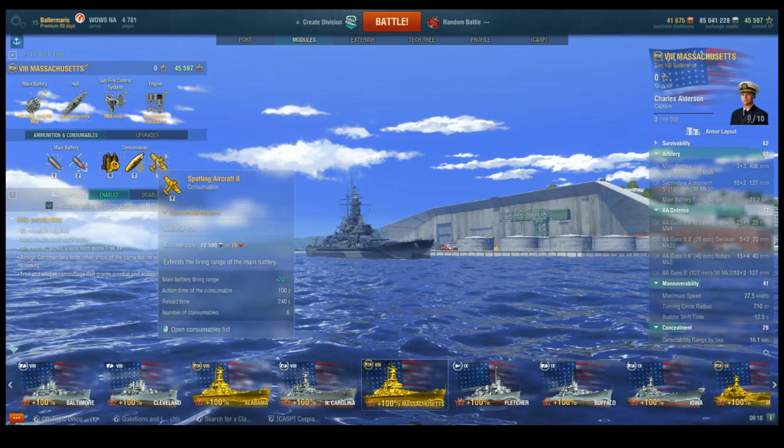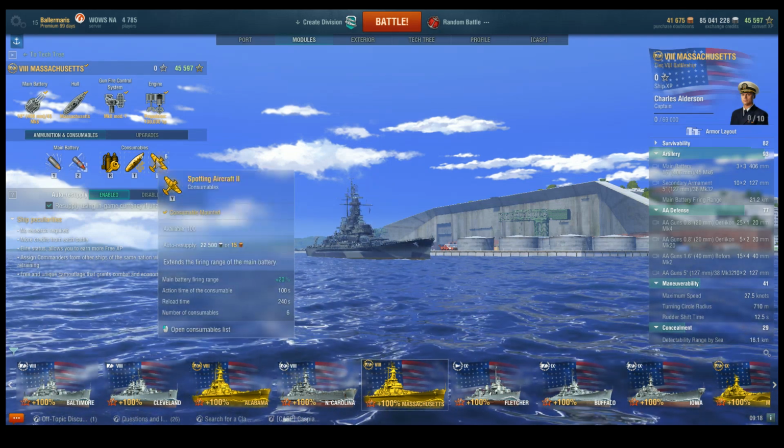I do have a spotter aircraft on her. I do have the maximum. I have the golden, if you will.